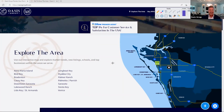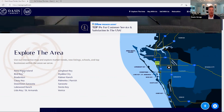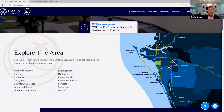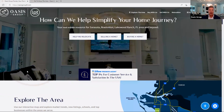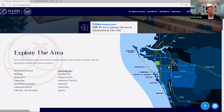All right. As I promised before, here is the map. And what we have here is our website, our personal website, oasisgroupfl.com. It allows you, we've got Yelp on here, we've got a whole bunch of things that you can go to. We've got a blog, everything else. And here are all the areas that we cover. But basically, wherever you need to be, we're here for you.